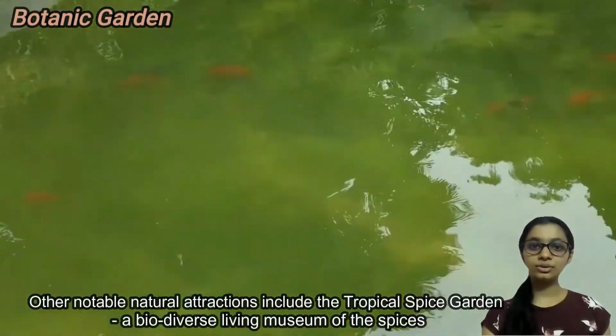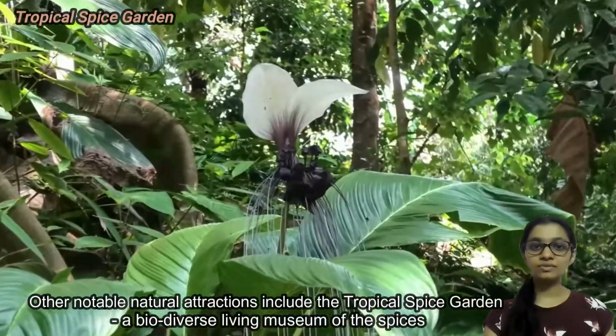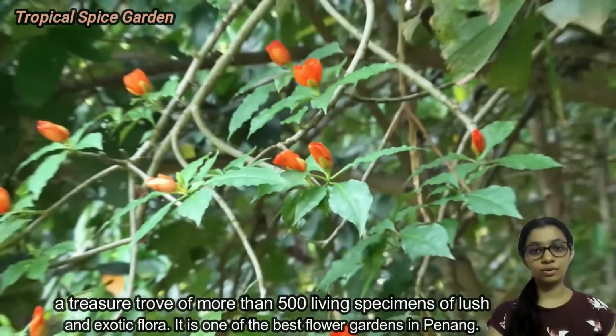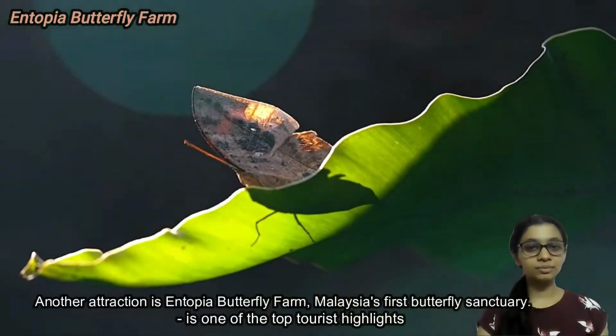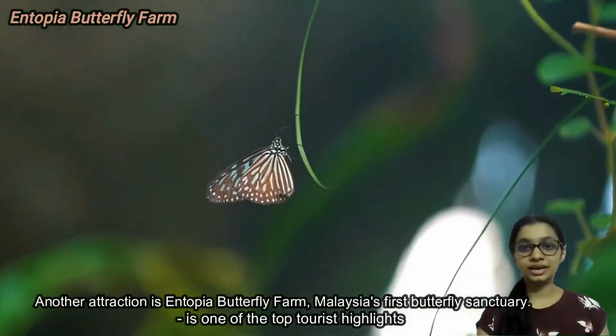The park was established to preserve and protect the flora and fauna as well as objects with geological, archaeological, and scenic interest. Other notable natural attractions include the Tropical Spice Garden, a biodiverse living museum of spices, a treasure trove of more than 500 living specimens of lush and exotic flora. It is one of the best flower gardens in Penang. Another attraction is the Entopia Butterfly Farm, Malaysia's first butterfly sanctuary, and it is one of the top tourist highlights.